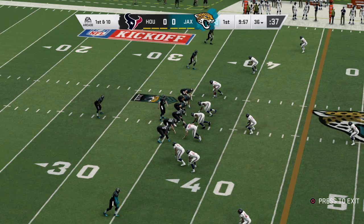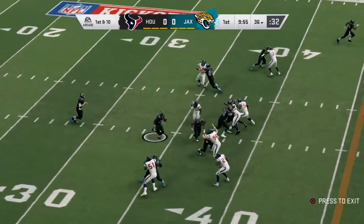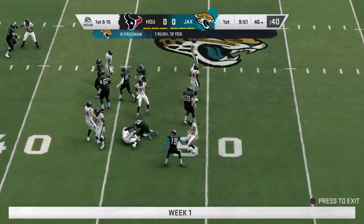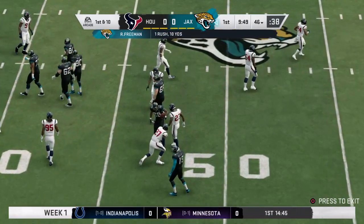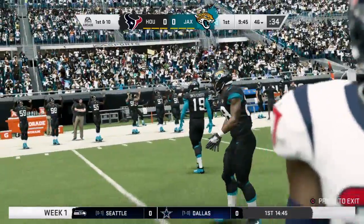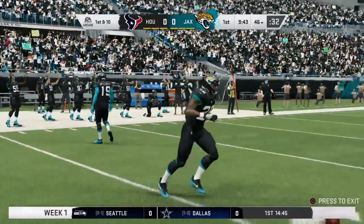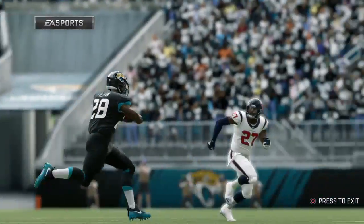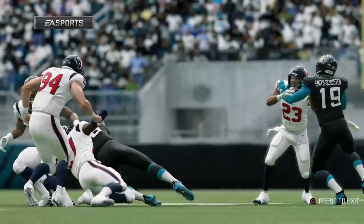Check back. First carry for Royce Freeman. And able to get this one across the 45 before he's brought down. 10 yards there, good enough for a Jags first down. And that's a run that'll energize an offensive line. They'll take that one all day long. Fundamental breakdown by the defense. You've got to be able to make plays on the edge.